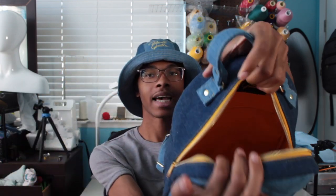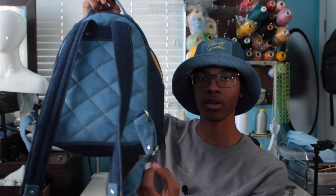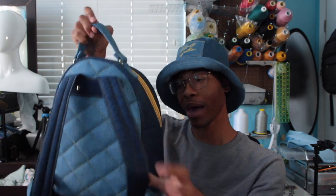And then this is the inside. It's a nice yellow. It matches the stitching on the outside, has my name tag, a little zipper pocket in the back, and then this slip pocket, which you can't really see, right there. It's just really nice. The straps on this are adjustable, so you can adjust them to whatever. The straps are also padded. You saw all of this in the video, so I really don't have to give too much of a detailed explanation.